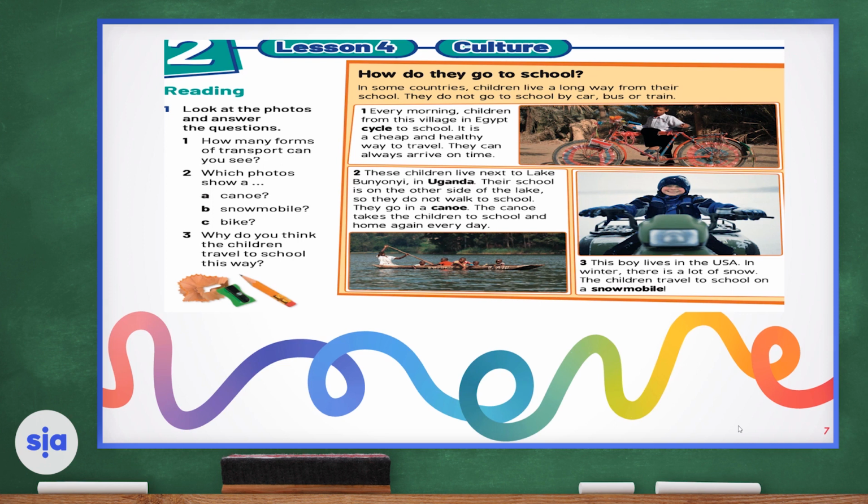Number 2, which photos show a canoe? I want you to find the canoe that kind of looks a little bit like a boat and we can ride it in water. Okay, which photo shows a snowmobile? Remember, a snowmobile looks like a beach buggy and we ride it when we are driving on snow. Okay, now which photo shows a bike? Of course, if you look at the top right-hand side, you will see the Egyptian boy, who cycles to school. And therefore, cycling is the same or similar to riding a bike.